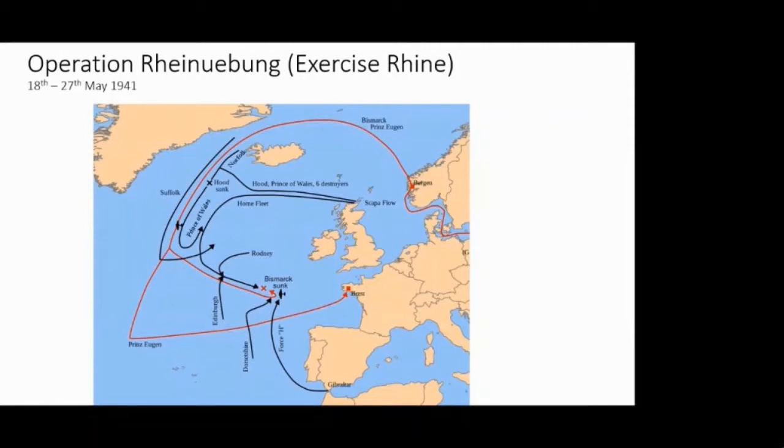She had to reduce her speed because she's going to run out of fuel otherwise. And she's also trailing an oil slick, which has an implication. On the evening of the 24th of May, aircraft carrier Victorious, which was part of the rest of the Home Fleet pursuing her, sends 9 Swordfish bombers guided in by Norfolk.